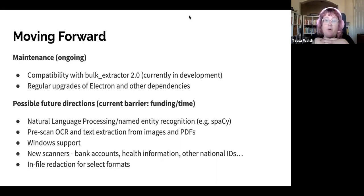One thing that's been on my radar for a while that I would love is to do a pre-scan of OCR and text extraction from images and PDFs before running Bulk Extractor. Right now, Bulk Extractor is basically looking for text, but if you have, say, a form that has a social security number on it, but it's an image of that form that someone took with their phone that doesn't have any OCR, Bulk Extractor is not going to be able to find that text.